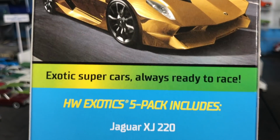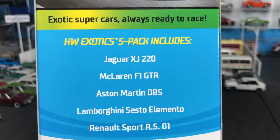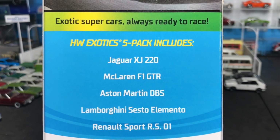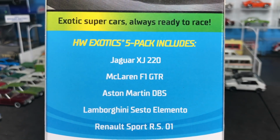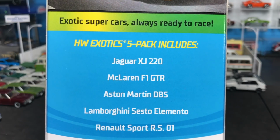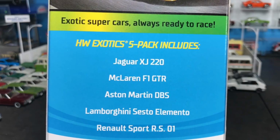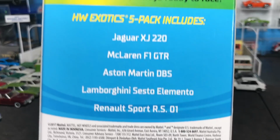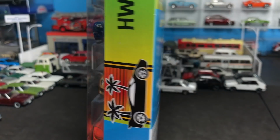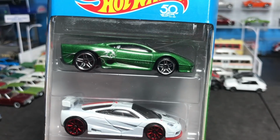Exotic supercars, always ready to race. And check out the cars that are in this set. The Hot Wheels Exotics 5-pack, I think, replaced the Ferrari 5-pack, which was a yearly tradition. We've seen this since, and this one is by far the best one because they're pretty current castings. The Jaguar XJ220 is not as current, but the rest of them are from the last 5-6 years or so, including some that are fairly new, like the Renault Sport RS01. Nonetheless, let's go ahead and open this thing up.